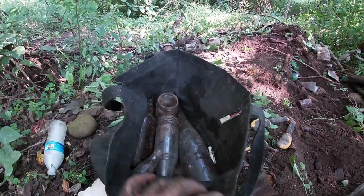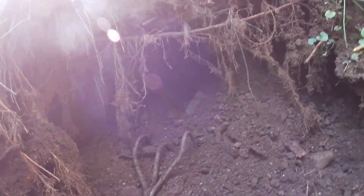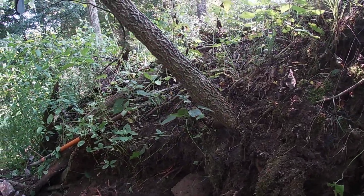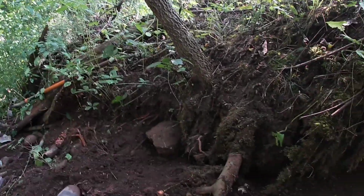That's worth showing. But as you can see, I've got a whole bag full of stuff, but I'm going to keep going here. I'm getting some pretty decent signs underneath this, getting kind of older. I found a couple other broken Masons. One of them was a conical jar.